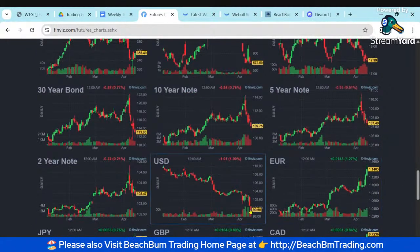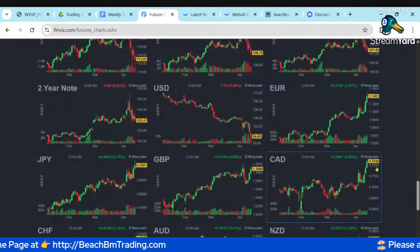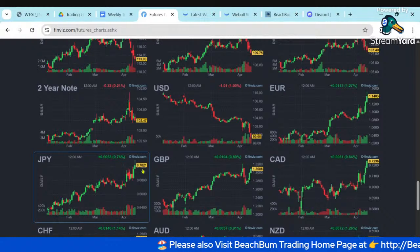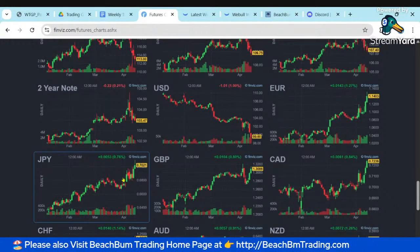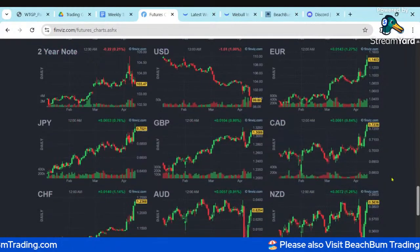Again, we saw that break down in the dollar, back down below 100. Strong spike back up in a lot of the foreign currencies, euro, yen. I wonder if this increase in the yen might cause a resurgence of the unwind of that yen carry trade. That was negative and increased volatility in the markets. But again, the focus is on tariffs.